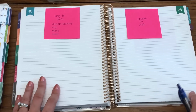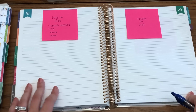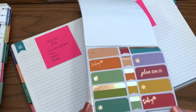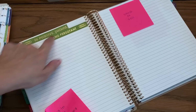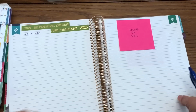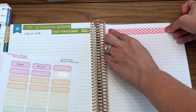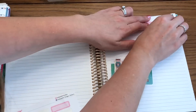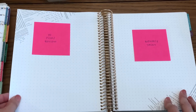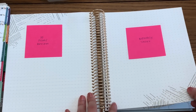Login info. I'll probably wait to do this one until I know exactly which apps they're using, but I can still do a little setup. There we go. Login info is ready. Stuff to sell. This is gonna be easy. So there we go, item and price. That's it, and then I'll just check it off when it's sold. That list is gonna take a while. Hold off on that one.